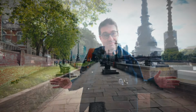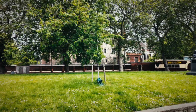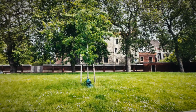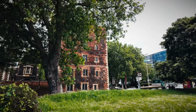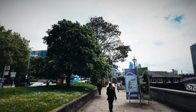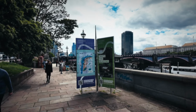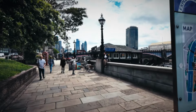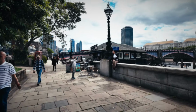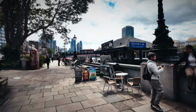Right, exactly. That is Lambeth Palace, which happens to be the home of the Archbishop of Canterbury. The reason that's relevant is because just over here is Lambeth Pier. People may recognise it now as where the Doctor, Rose and Mickey Smith arrive in Rise of the Cybermen, The Age of Steel. This is where the TARDIS lands, just here.